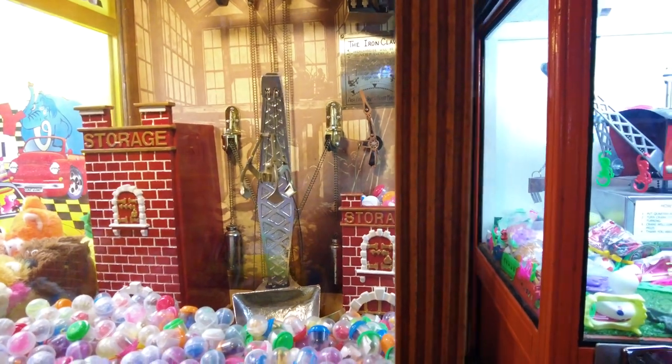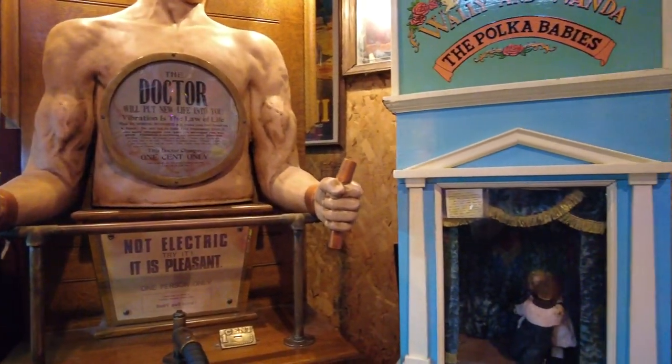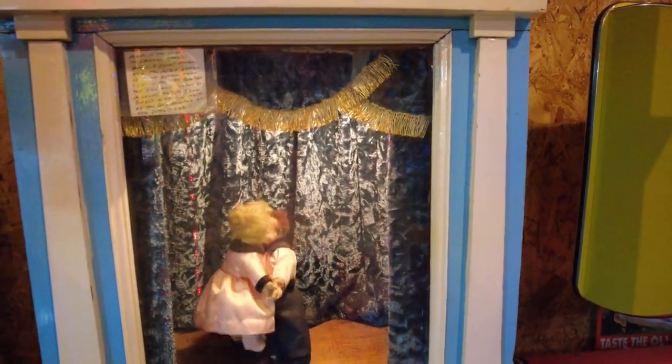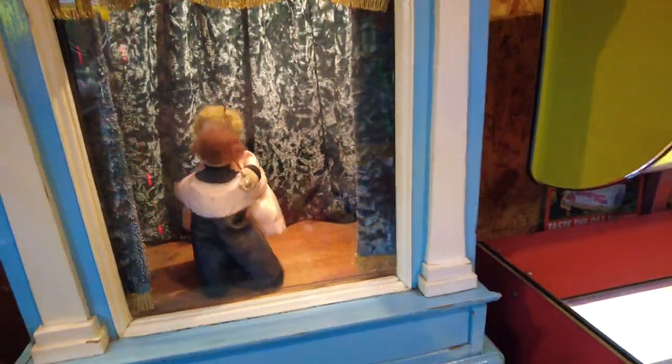Another crane game over here. Another one of these. And then I've seen this before. We did this last time. Where you squeeze the hand and it vibrates. The polka babies. Let's see if the polka babies are working today. This one's a lot of fun too. Oh, they are. They're dancing around. Check them out. And of course, there's some polka music. That is a lot of fun.